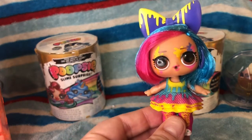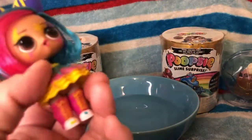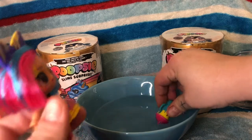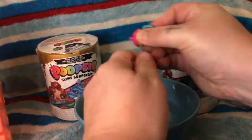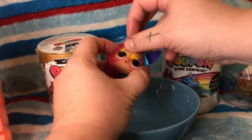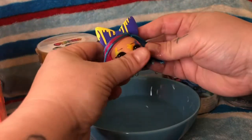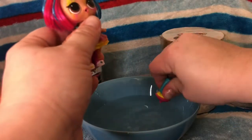And of course I threw the water out, so I gotta get some more. So I think you're supposed to fill this up, and then get in there. Oh my God. Yeah, so you're not supposed to get the hair wet. It's okay, girl, we've all had those days. Mama didn't mean to knock your head off. Oh, just pops right back on.